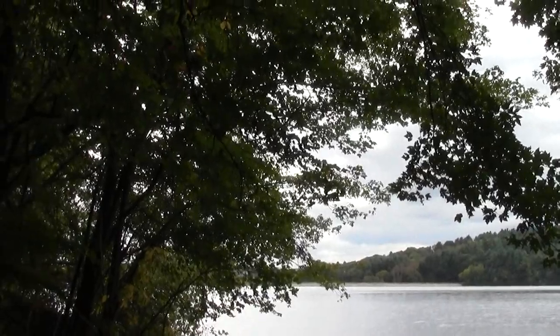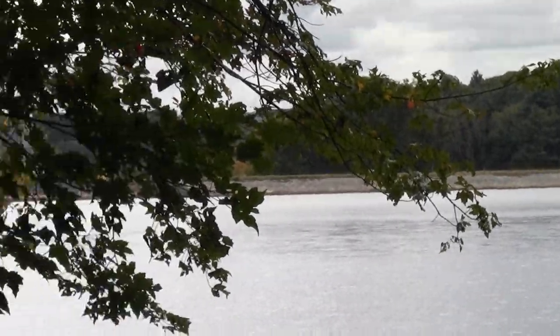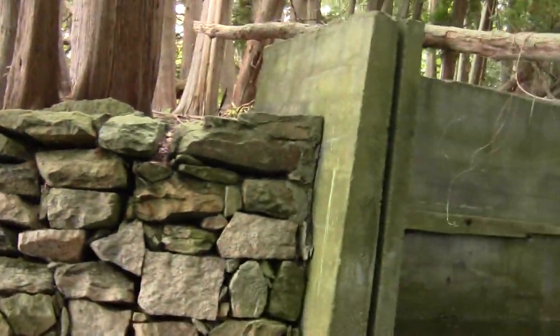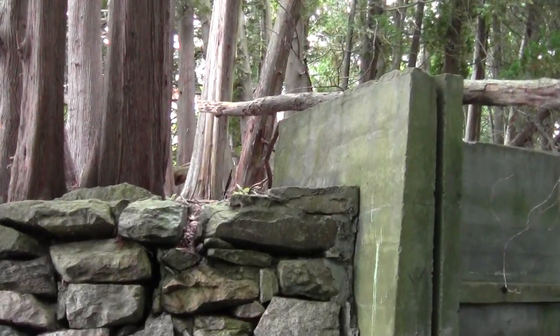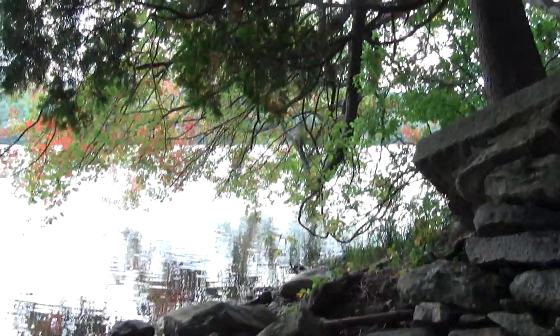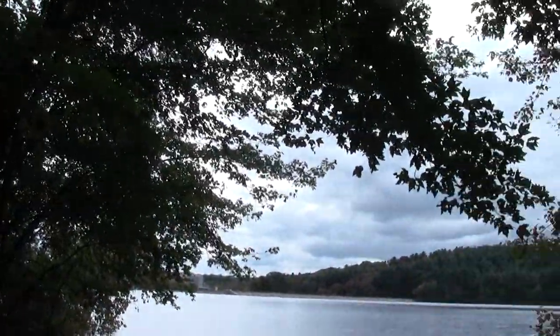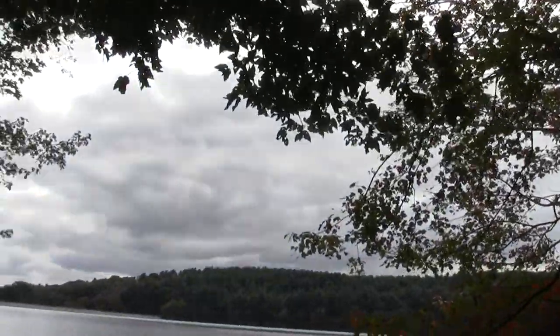And there you can see the dam. That's what that is. Backside. Let's see, we have graffiti, a slot in the concrete that probably held boards for whatever reason. Nice stonework. And there's the dam. There's the strange works attending it.